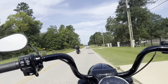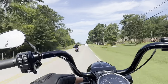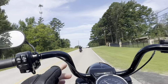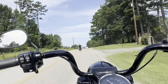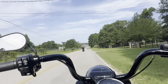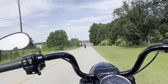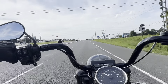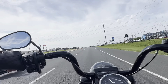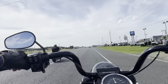This is what I was expecting from Harley Davidson. The sound of this bike is what I was expecting, but I was expecting much more vibration. There is no vibration in this bike from first to fifth or sixth. I haven't felt much at all. In the Street Bob, there was some vibration, but it still wasn't terrible. Yeah, this has got some good power.